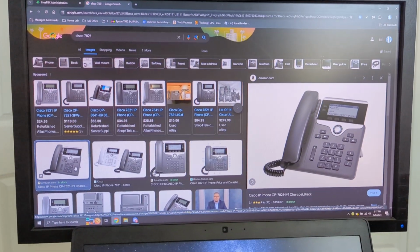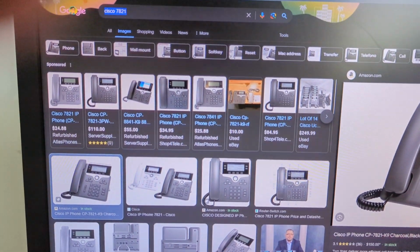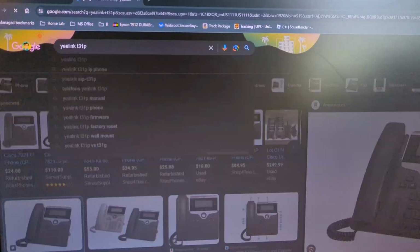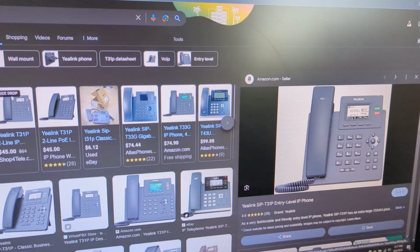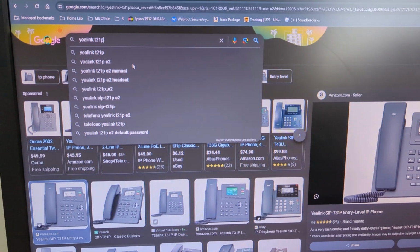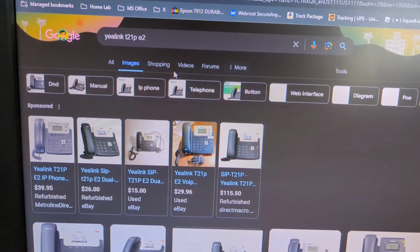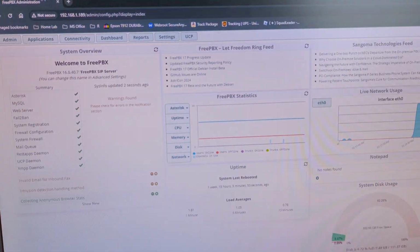Again, the current Yealink phones I have are the Yealink T31P. Yep, so this is the phone I have in my room, the T31P. This was actually my first IP phone that I played around with. So yeah, great memories. And then my other phone is the T21P E2. Yep. Alright. So that's about it for this video.